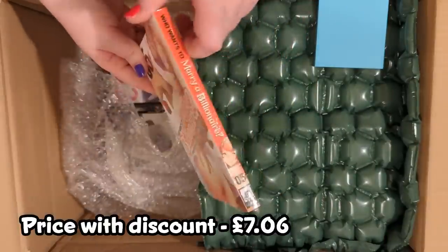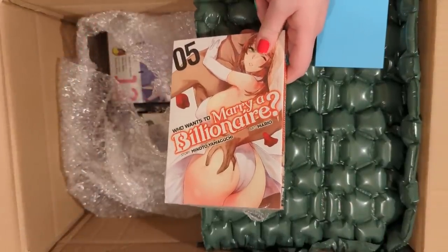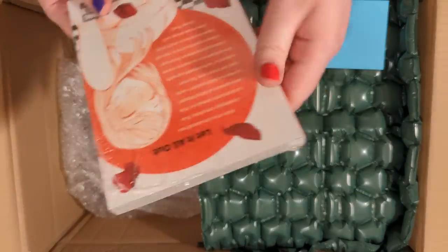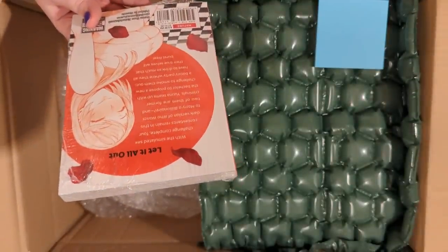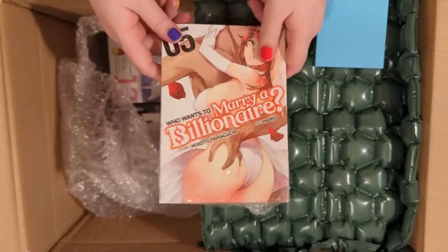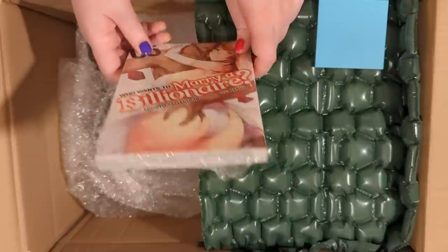Okay, next we have Who Wants to Marry a Billionaire? 5. This is such a fun series. It is a plastic wrapped, as you can see, murder mystery. It's great. It's really good. It's not a very long series, I believe. I think it's actually complete in Japan, but not yet complete over here. We've also got Rainbow Spines, and who doesn't love a Rainbow Spine?